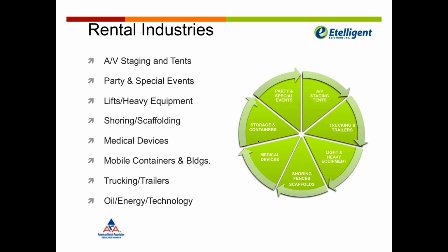Then the shoring and scaffolding, medical devices, mobile containers and buildings that people move around and want to be able to track. Trucking, trailers, and we do a lot in the oil and energy sector, which is probably good up in Canada as well. We've had quite a bit of interest and opportunities there.